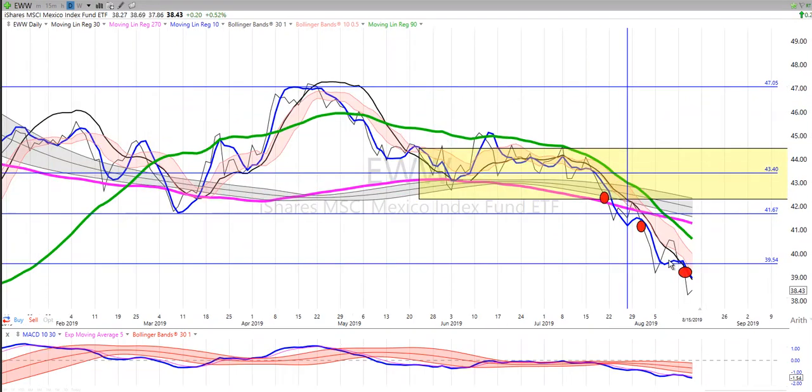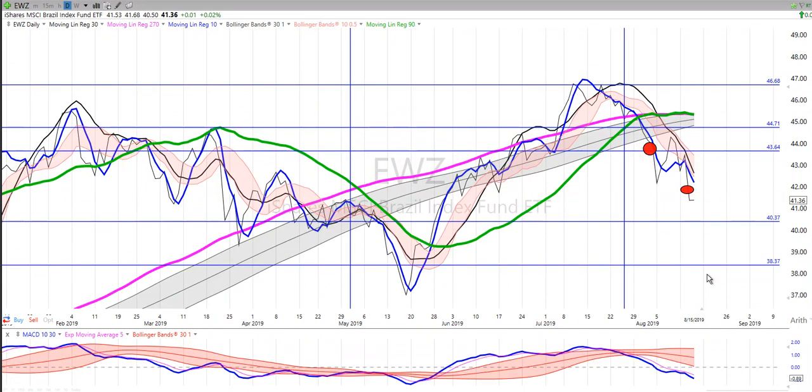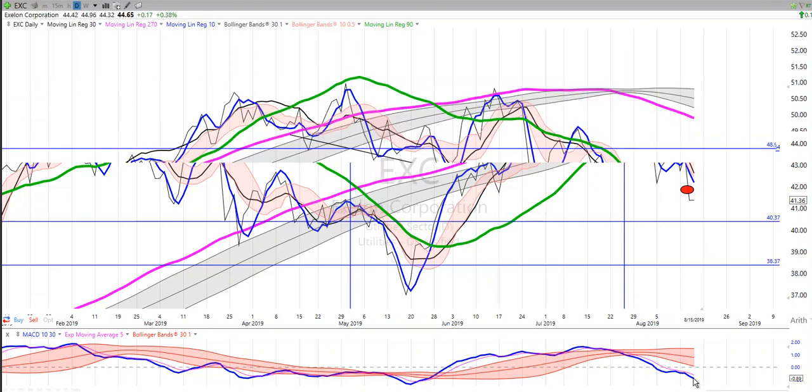Mexico. Trading range collapse at the 270. Second collapsing dragon. Third collapsing dragon. The usual. Brazil short at the break of the RLs, of the Bollinger Band on the RL 270. Then this secondary collapse of the RL 10. Just entering the winter.